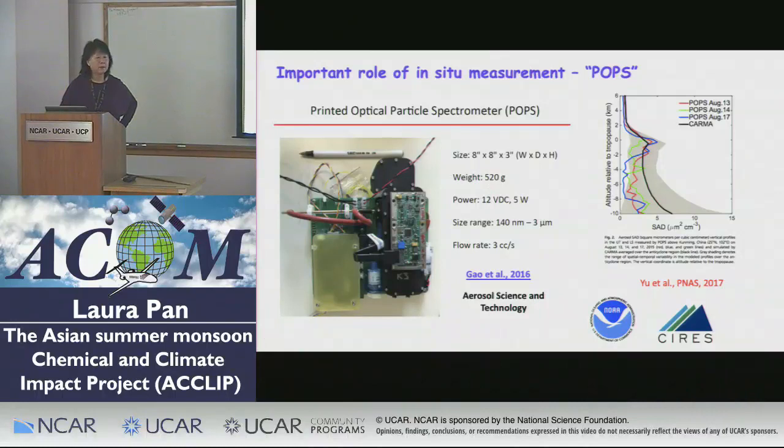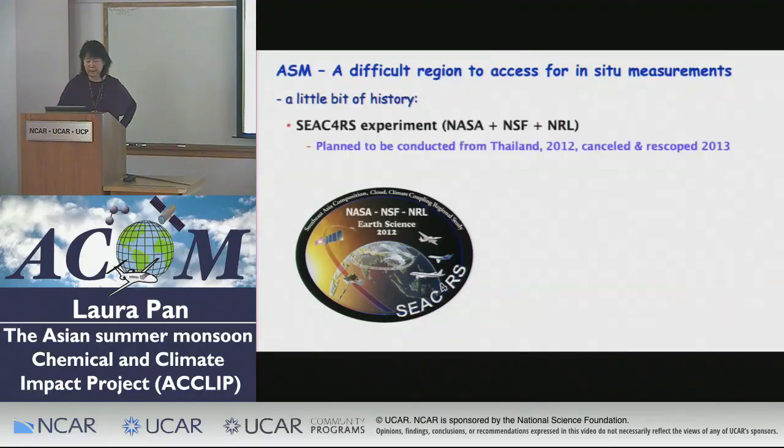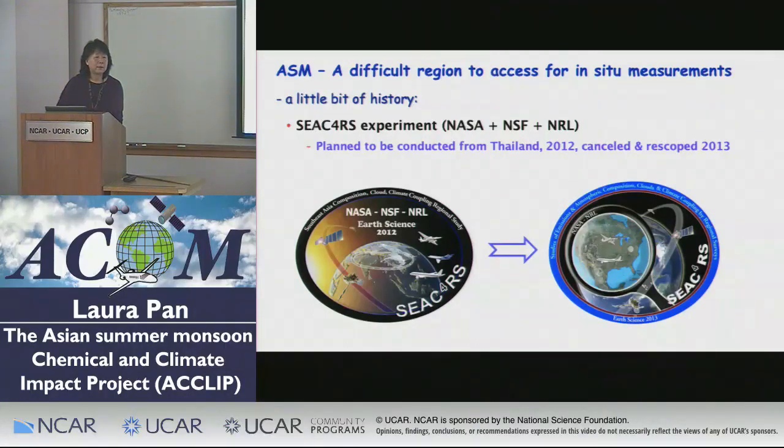Then it's going to play a big role in the ACLIP campaign. The importance of in situ measurement was highlighted by this particular sensor, and further realized by the community: to really understand the mechanism and what is being pumped out, we need to do an in situ measurement campaign. But this region is very difficult to get into. The history many people in the room know, and some maybe not, is that starting in 2010, NASA, NSF, and the NRL Naval Research Lab jointly planned a campaign called SEAC4RS to have three aircraft deployed in Southeast Asia, with a very big part of the study on this. Then the political instability in Thailand, which was supposed to be the base, caused the last-minute cancellation of the campaign. So eventually it was rescoped and rescheduled to be in the US.